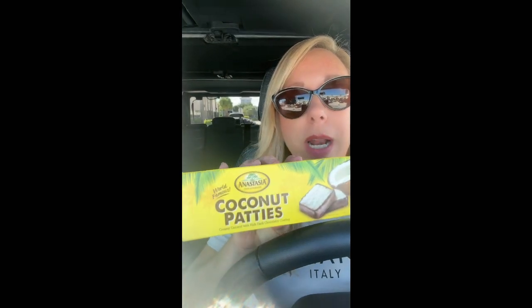I got these coconut patties. I've seen them before. Wondering if they're like the ones in the park. $3.99. They're individually wrapped. So I did open up one. I haven't taken a bite yet. It looks like chocolate. It looks like there's some coconut on top. Let me see if I can lean this up against the window. Okay, let's see.